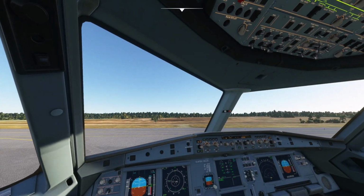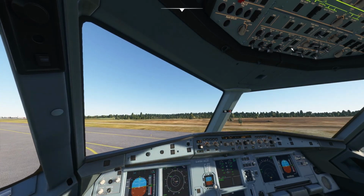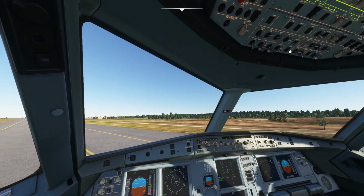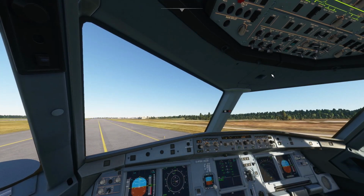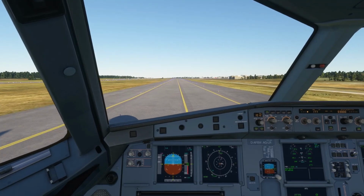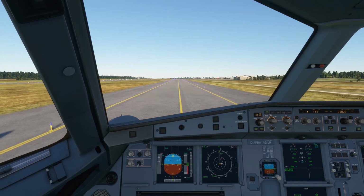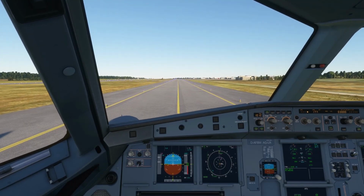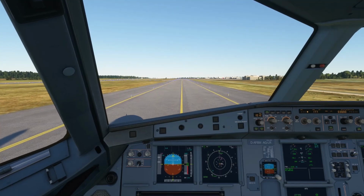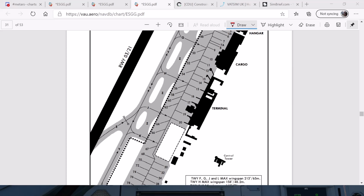Shared cockpit would be great in this instance because you'd be able to have one guy flicking all the switches, being a great co-pilot, whilst you just taxi. So stand 15, it's actually quite an easy one to be fair. It's Yankee, third right, and then it's directly ahead according to the charts. There we are. So we can see stand 15 in the middle. We're heading Yankee Hotel.